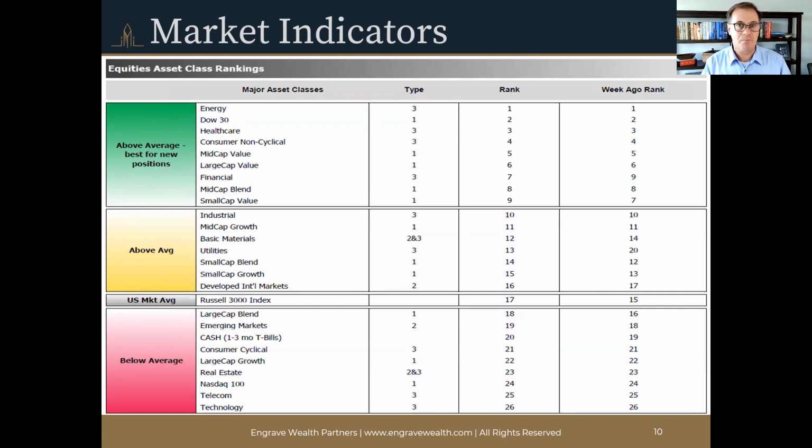You can do the exact same thing with bonds and commodities as well to better understand which areas of the market have the highest levels of risk that need to be avoided versus those areas of the market that have lower risk and opportunities for better return.